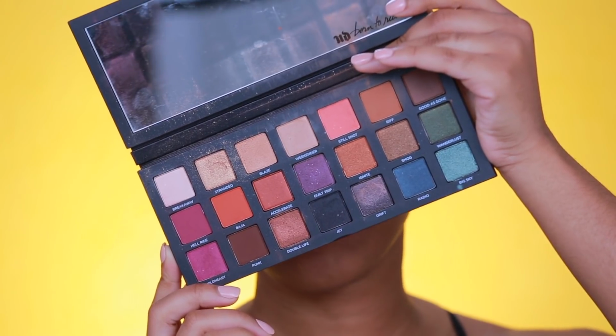Also, I'm gonna jump kind of towards the end. My last question was overall makeup look, soft glam or sultry glam, and 62% of you guys said soft glam, which honestly I would have guessed you guys would have said anyways, because who doesn't like a really good wearable look. So I'm gonna go in with my Urban Decay palette here.